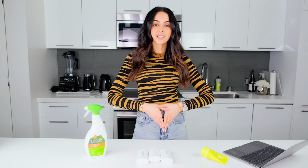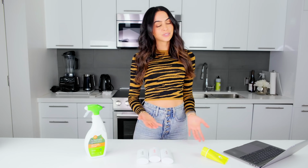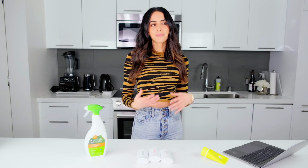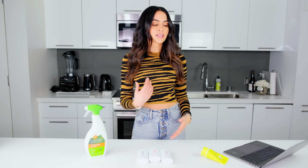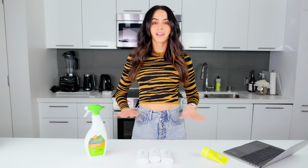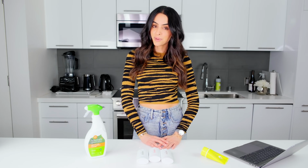I also want to give alternatives to these products because one thing that can be difficult and annoying is, okay, I'm not supposed to use this product anymore, but what's gonna work as well? Is it gonna be as effective? Whether it's a cleaning product or a skincare product, I've kind of got it covered here. So I'm gonna go through 3 of my top picks.